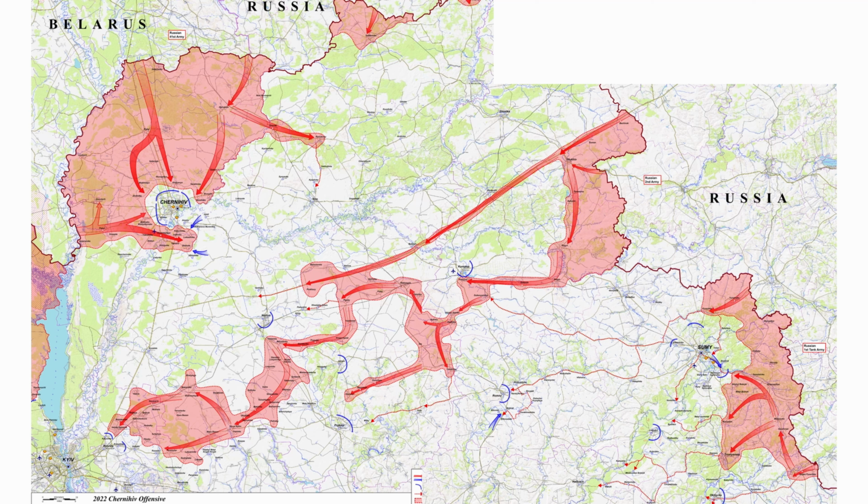Now, we've discussed in great detail the advance south through the Chernobyl exclusion zone that wound up being stopped around Antonov Airport and Myla. Now we'll be looking at these two advances in the north towards Chernihiv, this advance on Konotop, and the advance towards Sumy.